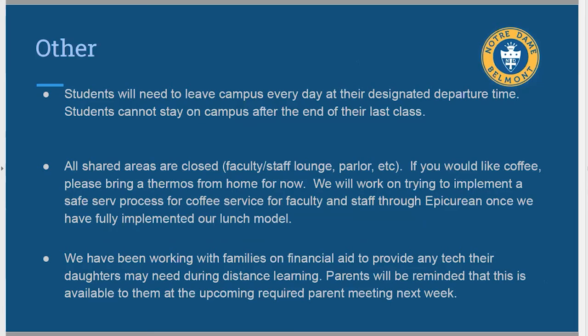So much so we'll have the head of school calling the parents saying, we are going to move your kid back into distance learning if this happens again. They are not allowed to stay on campus. All shared areas are closed for the time being: faculty and staff lounge, parlor, etc.